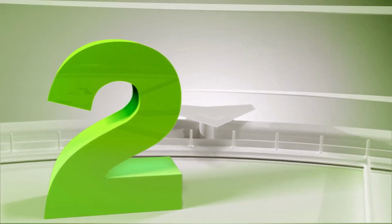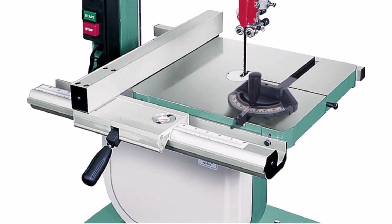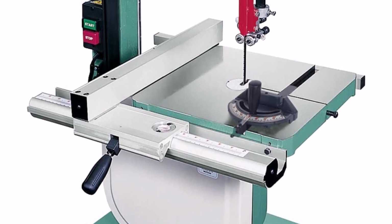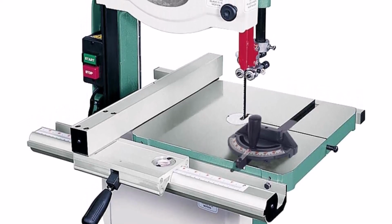Number 2. Grizzly Industrial G0555 14-inch bandsaw. If you need a top-quality industrial-grade bandsaw for use in your workshop, Grizzly produces some of the best ones. This particular model is the Grizzly G0555. It's a 14-inch wheel bandsaw with a lot of capacity and quality to help you carry out the top jobs that can and should be done on a bandsaw.